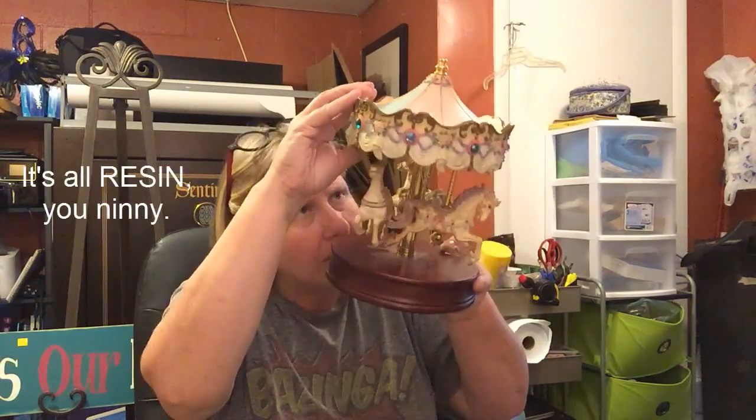And these are ceramic. They are not resin, so I think the top might be ceramic too, but it's actually decent quality. So, you know, maybe even a little bit more, and the music box part does work. So that's what I bought today.